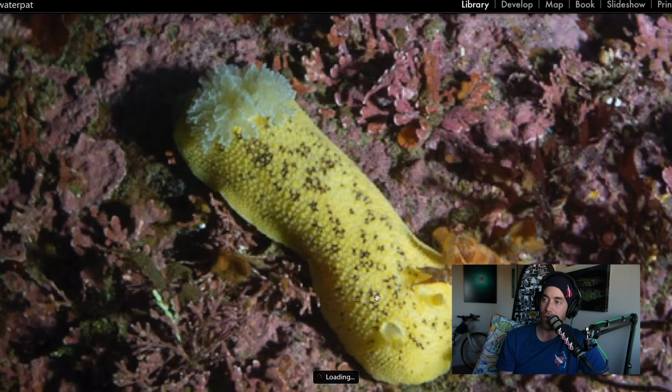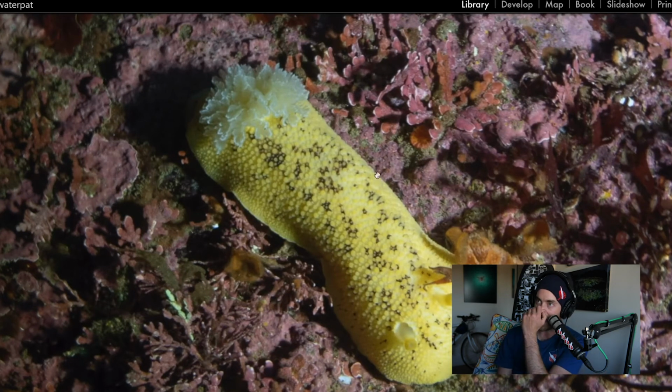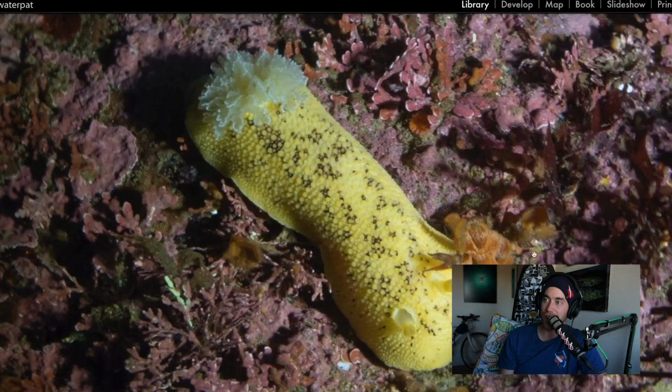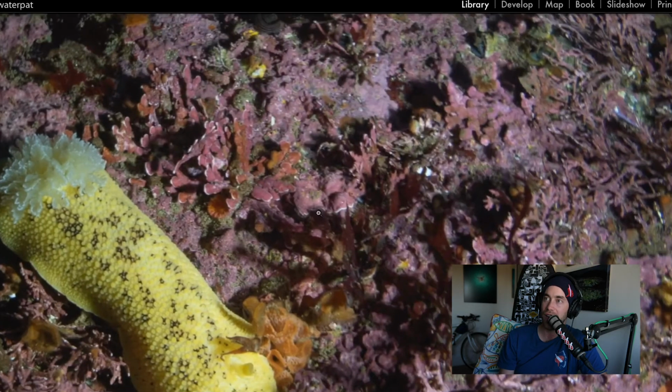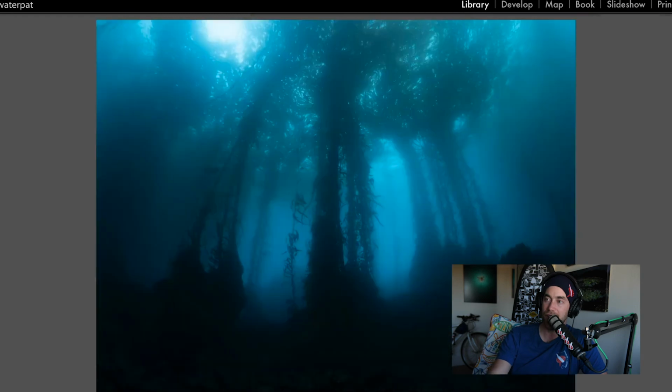This is a Monterey Dorid here. There's a few different yellow Dorids that look almost identical. This one you can see here, it has the black not on the little bumps, but on its body and the white plumes of gills there. That's how you know that it's a Monterey Dorid. Oh, sorry. I'll look it up. There's some lacy bryozoan there. Just a really pretty little slug friend.